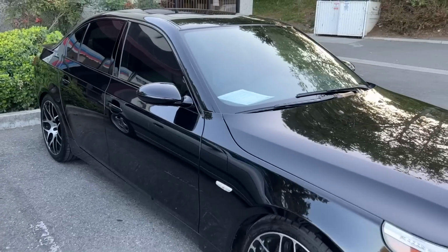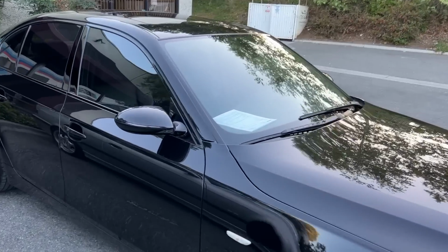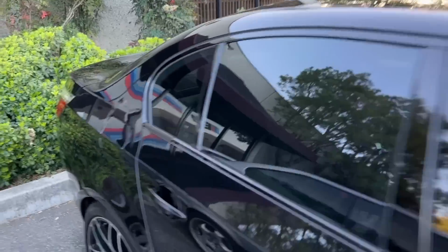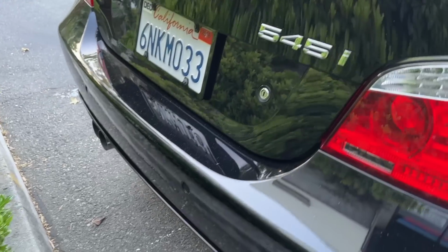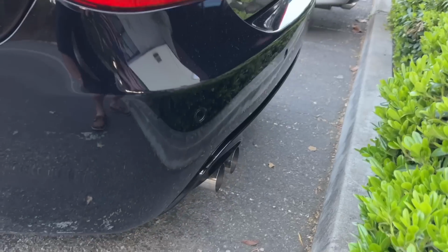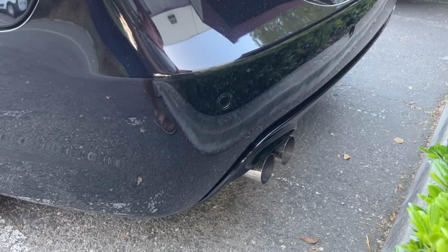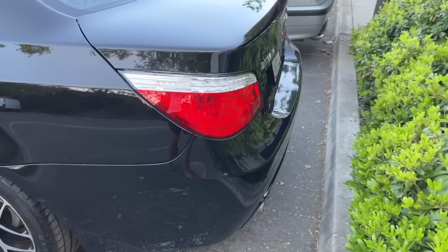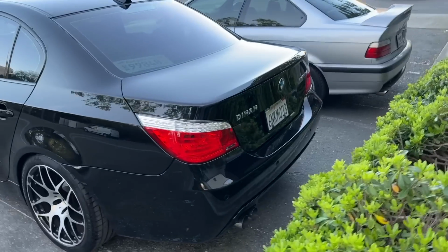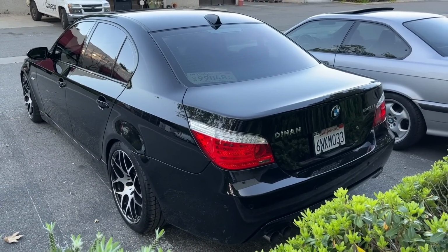We notice a few modifications on the outside. We've got some tasteful window tint. There's E60 M5 side mirrors. We'll come around back, not too close to the bushes, and on the other side we will see the Dinan exhaust, which is the Dinan muffler. Not too loud on this car, no drone, no buzz, not noticeable on the highway. Just a fantastic, more aggressive than stock little growl on startup and idle. We'll get a listen here in a few minutes.